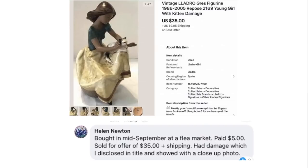Okay, Helen Newton bought this in mid-September at a flea market, paid $5, sold for offer of $35 plus shipping. Had damage, which I disclosed in the title and showed with a close-up photo. This is a vintage Lladró figurine. Yes, that's how you pronounce it, Lladró. It is Spanish. So there you've learned a new word today, if you didn't already know that. This was from 1986 to 2005. It was a figurine, ceramic, porcelain, and sold for $35 even though it had damage.